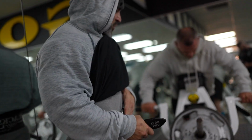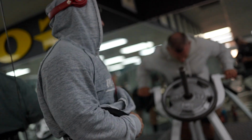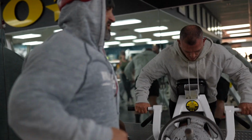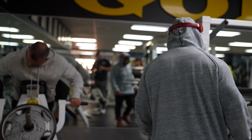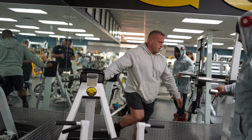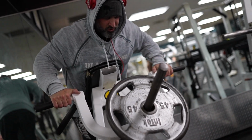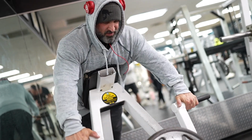You don't want to waste your energy holding it and going down, because then you're not going to have the energy to pull it up for as many reps as you normally would. Control it, but don't control it to the point where you're losing stamina pulling it. You don't have to go super slow, because you're taking away reps. This is too fast, but this is perfect.